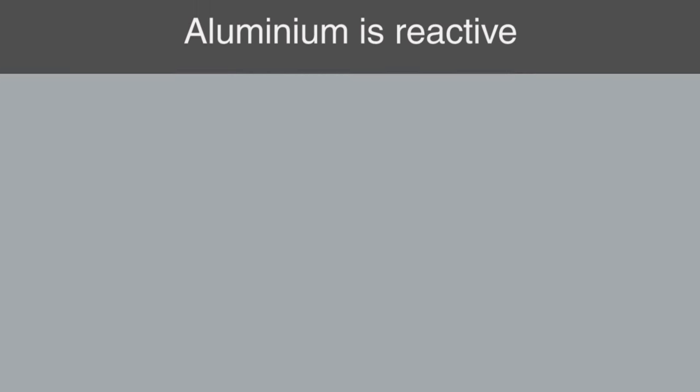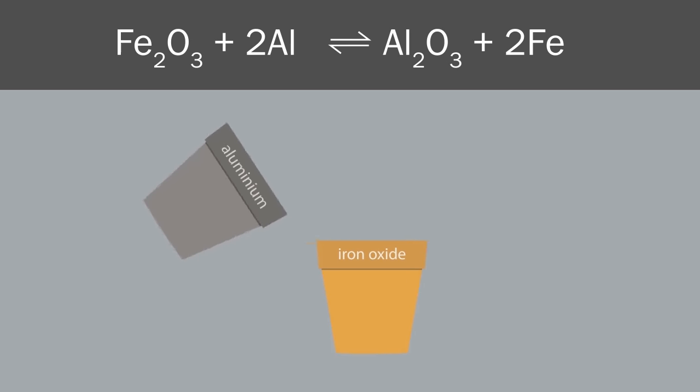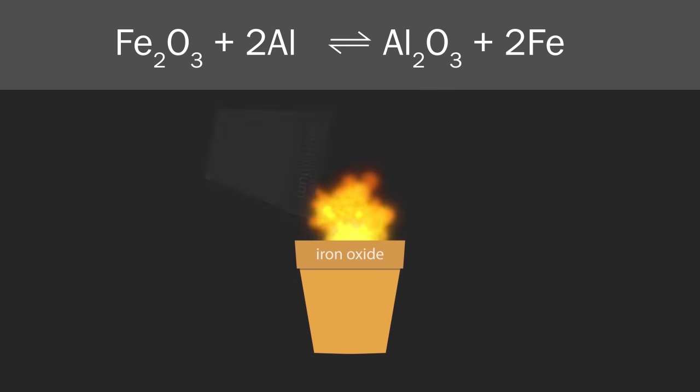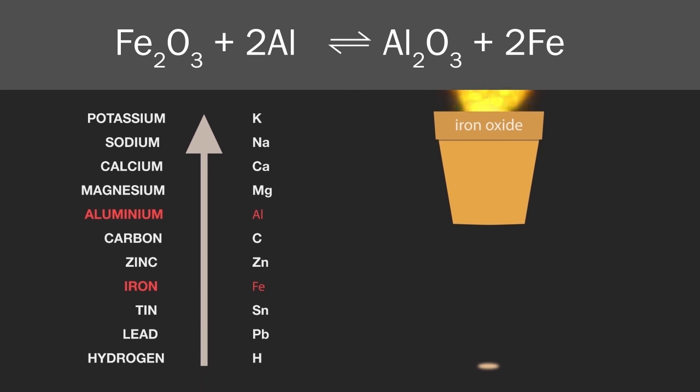Aluminium is indeed reactive. The thermite reaction, where aluminium powder is mixed with iron oxide and ignited, is a violent reaction liberating molten iron. It shows that aluminium is higher than iron in the reactivity table.